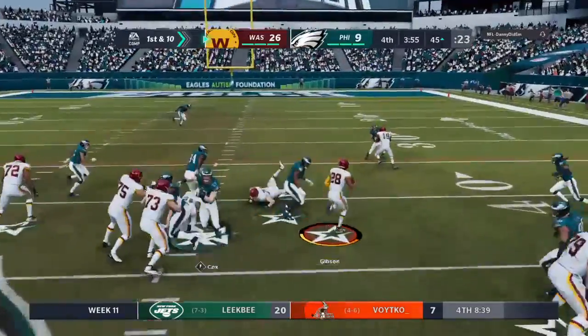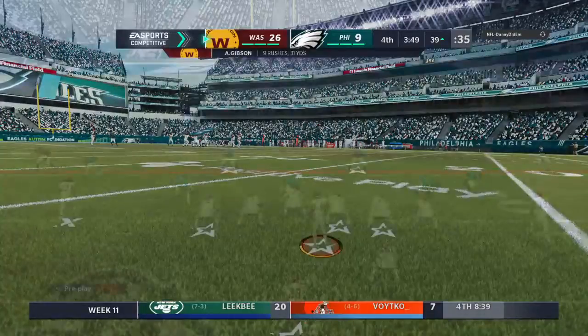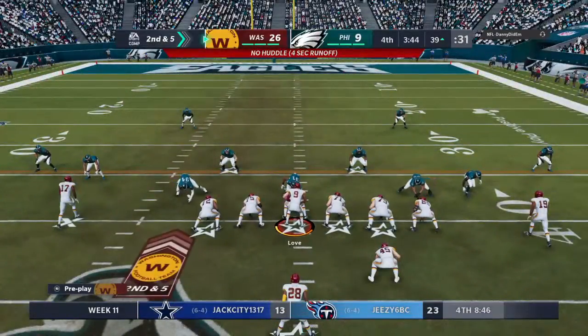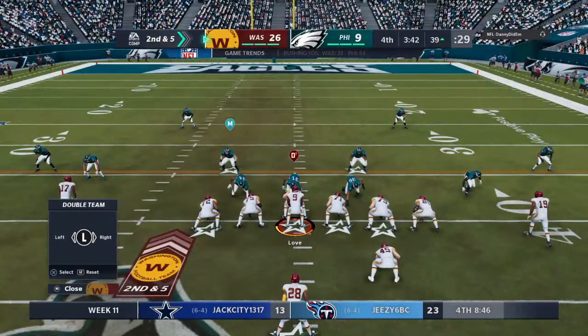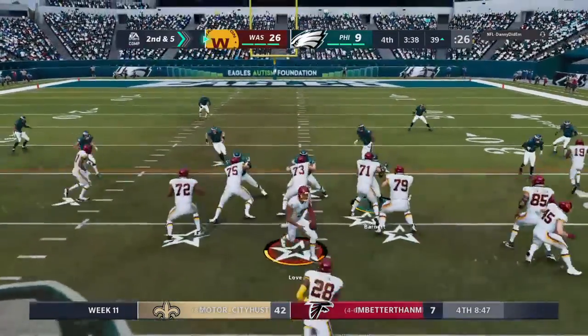Twins. They'll run on 1st down. Gibson. Give him 5 on the carry there, and it'll be 2nd down. Ball carrier. He's brought down at the 39-yard line. A gain of 5 brings up 2nd and 5.